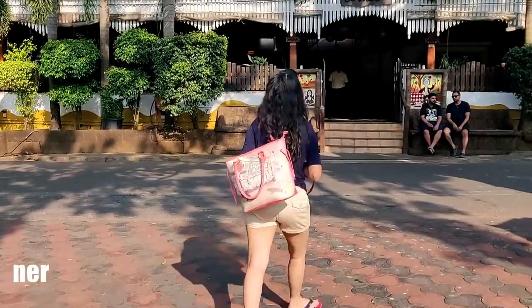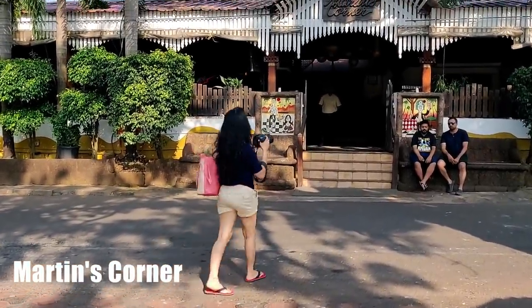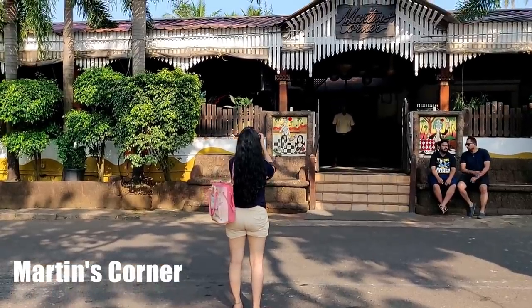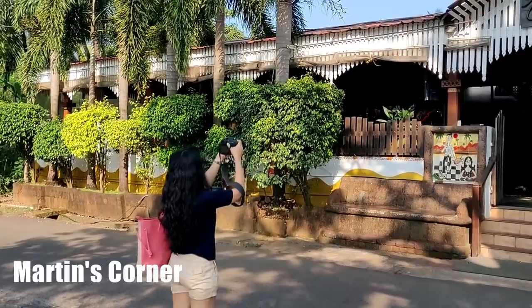To have our lunch, we went to Martin's Corner. It's a very famous place in South Goa. Many celebrities have visited this place and I would soon show you their photographs.